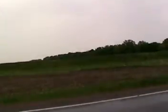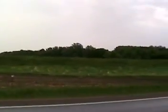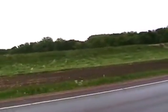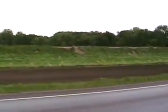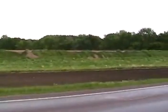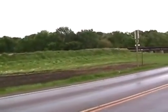We are by Hayward, Iowa, and we are looking at a really cool train bridge going over the Big Sioux River. I don't know if this is the Big Sioux or the Little Sioux, AJ. Or maybe it's the Little Sioux, we're not sure, but it's a cool train bridge.